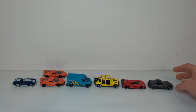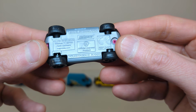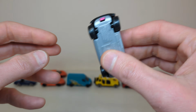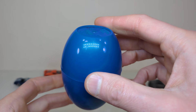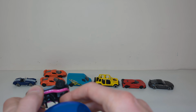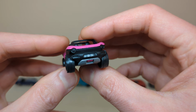So what am I missing here? Well, I'm not really missing it. This one is the number 6 of the regular ones that are in there. This is the Volkswagen ID Buggy. This is easily recognizable because it's so small and so light that it just floats around in that egg. I can give you a demo. You can clearly tell that there's a very small vehicle in there. So it's very easy to avoid buying this one if you don't want it. And that's what I did because I already have it.